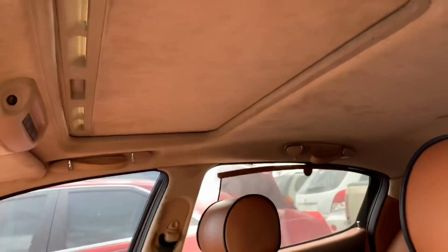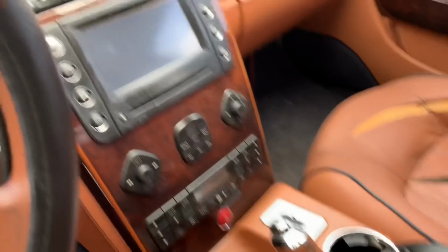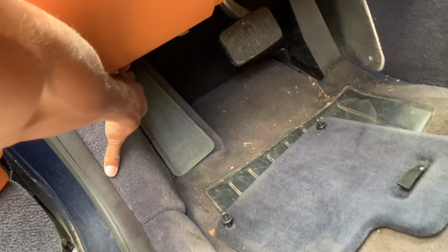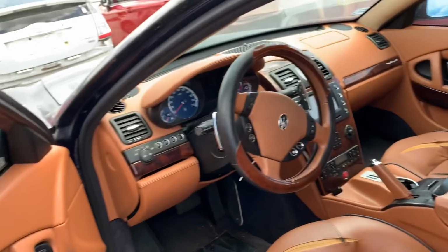Got the suede. This one is nicer than the truck over there, interior wise, I think. I don't know, I just like this. We know it ain't nicer because of this, but I don't know. Man, maybe I would take the black over this color. Nah, I think I like this color. I don't know. Y'all let me know what y'all think.